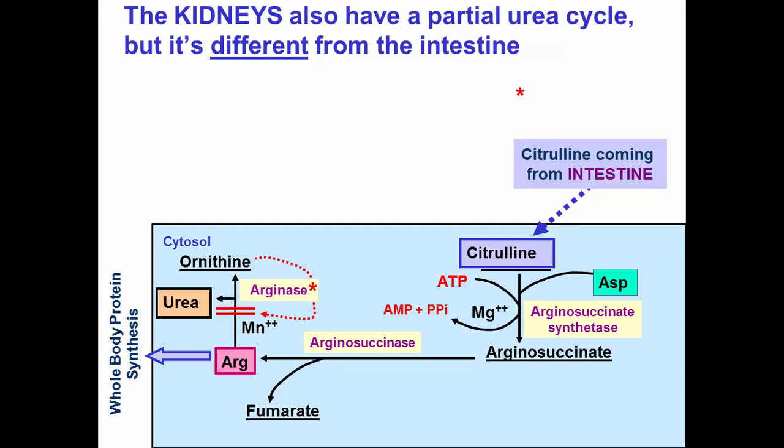And this is where students usually go, well, that doesn't make any sense. If you've got arginase, how come we don't just keep making urea at the kidney? Well, guess what? Ornithine's got nowhere to go in the kidney, really. It doesn't have the machinery to recycle it, to get it back into citrulline, it's not present in the kidney. So if you got a little bit of arginase acting on arginine, you might get a little bit of ornithine made, but that's going to just shut down that enzyme. So arginase, for all intents and purposes, is not active in the kidney.